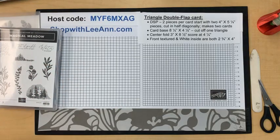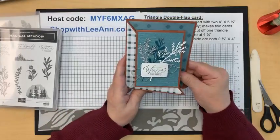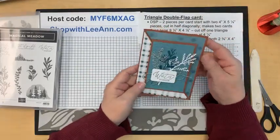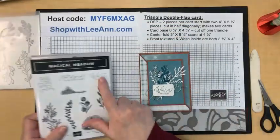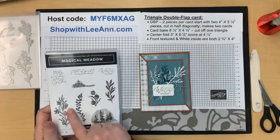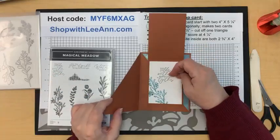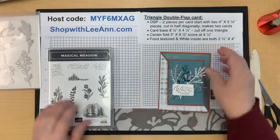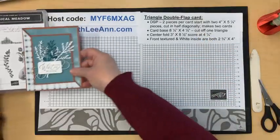Okay, but I wanted to use the Magical Meadow and the Tartan Foil. So this is my card, and I thought it turned out gorgeous. So there's the card, and it is copper clay with Lost Lagoon. So it does use the Winter Wishes stamp and this one on the inside. Plus the colder weather brings us together, which is a beautiful saying. So we're gonna make this double triangle flap card.